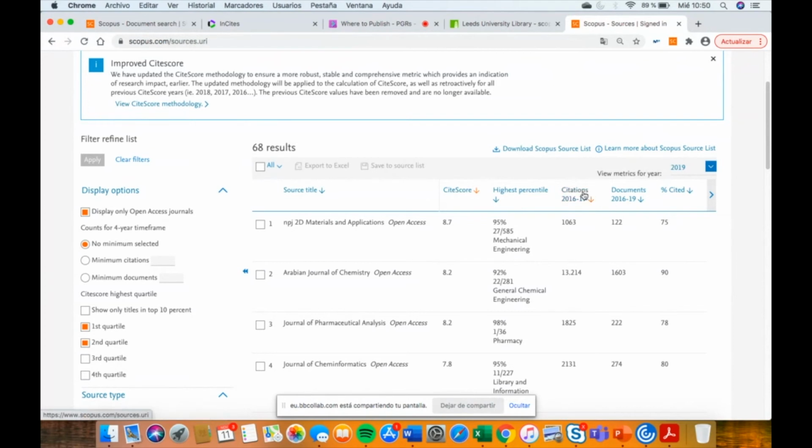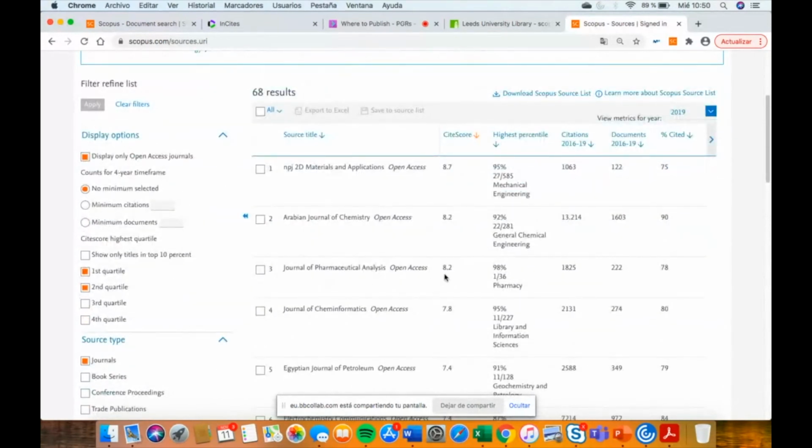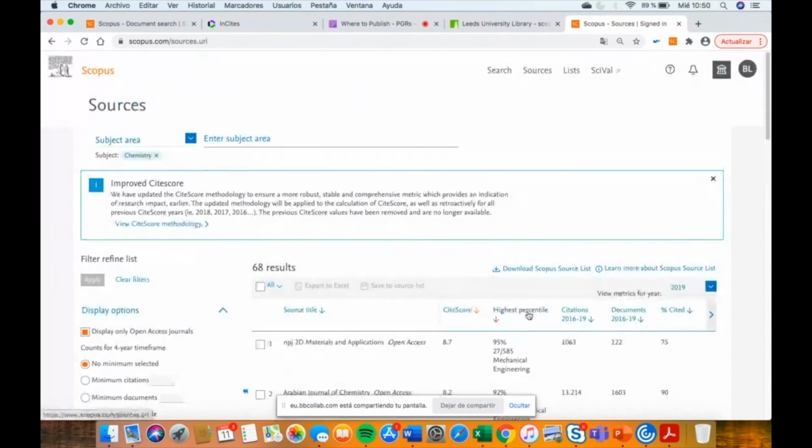The number in the percentile is 27. So this journal has a 27 score in the ranking in this area, in mechanical engineering. For example, this journal is the first in pharmacy, because pharmacy, medical, mechanical engineering, all these journals can be classified into different areas, depending on the scope.